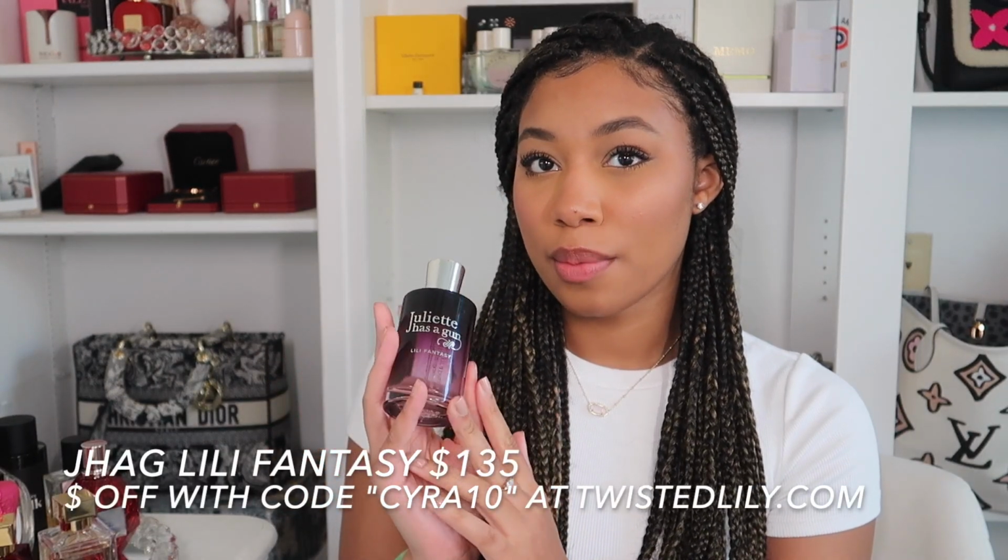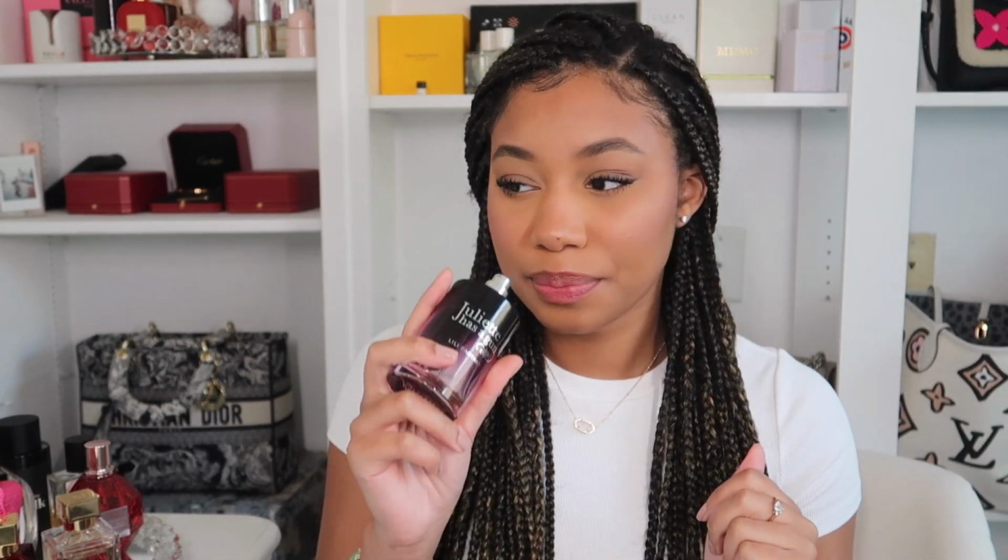because of the peach. Next is Lily Fantasy from Juliette Has a Gun. This is a bubblegummy tuberose fragrance. This has bubblegum, tuberose, jasmine, and Broxton and amber. It's not a Hubba Bubba bubblegum like I was expecting, like a minty, fresh chewing gum. It is really nice though, especially if you want to get into white florals.